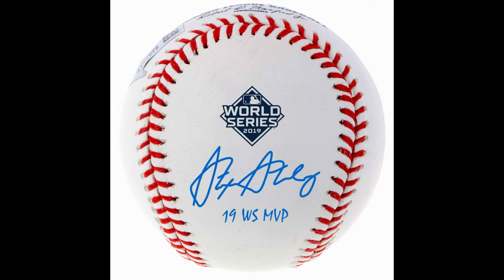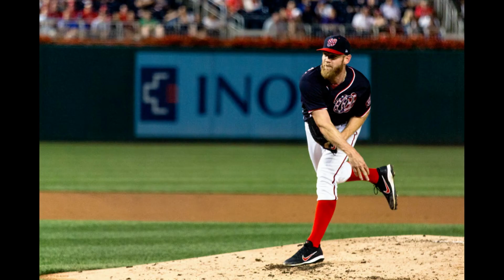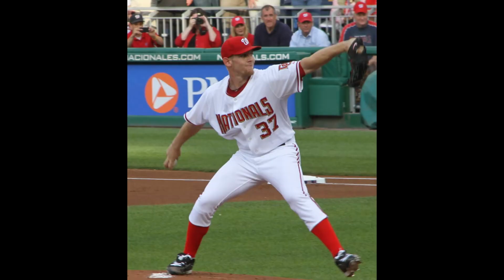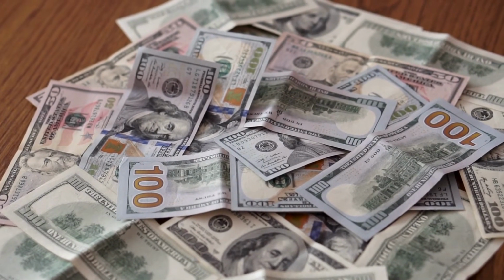Pence last year when he won, granted nobody knew who he was for the Red Sox. He was $200 a ball with inscription. So, Strasburg hasn't won any Cy Young awards, so it's not like he's really demanding that price because of his previous credentials. But if you're a collector, you know that you've got to have the World Series MVP. It's just the way it goes. So you may end up forking out $400 there with the ball for MVP inscription, okay?